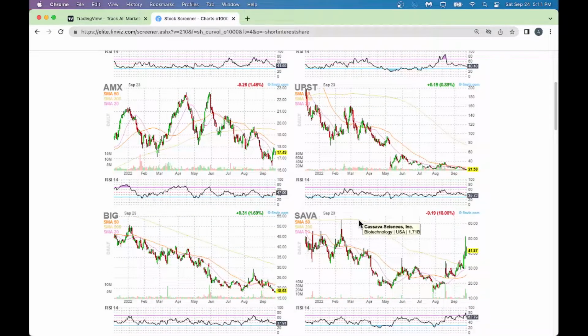In the case of Cassava, or SAVA here, look, it shot up higher here. I would probably sell a call spread here on top and do a fade trade here. This is how you could look at this.